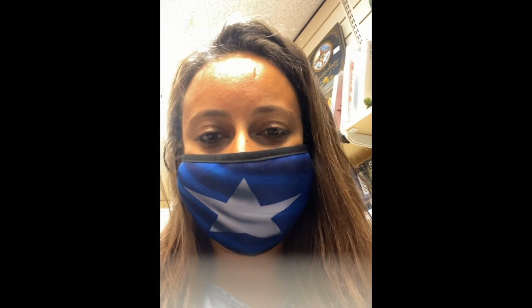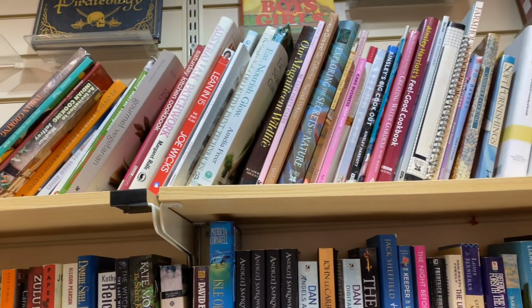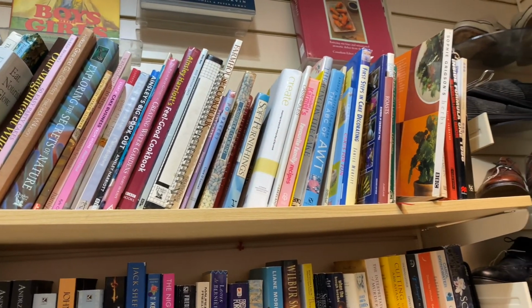So I've got my Somali mask on now. I'm going to try and see what I can find for books. I love cookbooks, and charity shops are a really great place to get them, so let's see what I can find. They've got Joe Wicks, Lean in 15. They've just got Ainsley Harriott. Yeah, there's some pretty decent ones.